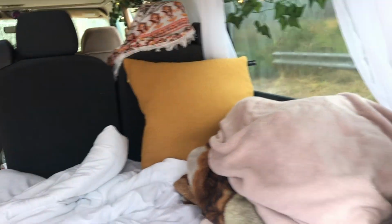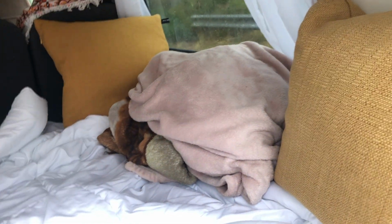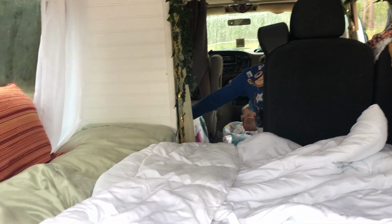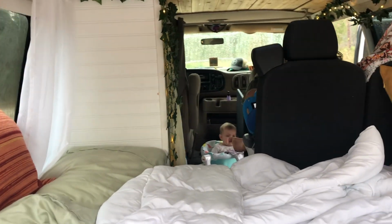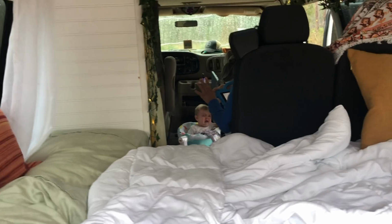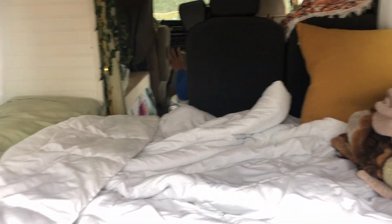I've got more pillows, lots of blankets that I didn't care to fold. Fiona! She does not like being alone. If she's not being held, that counts as being alone.